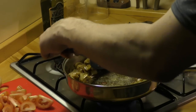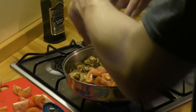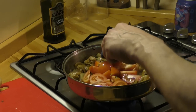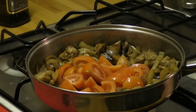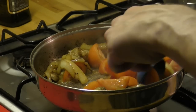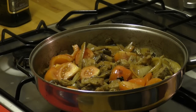Then I'm just going to make a little space in the middle. And I'll put the tomatoes in there. And they'll do a combination of two things. They will fry and steam. And we'll just mix it all together. And give that about another minute.